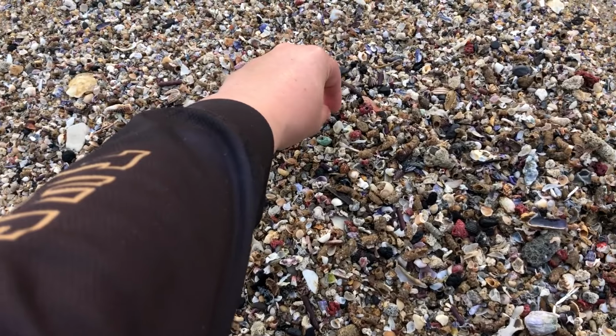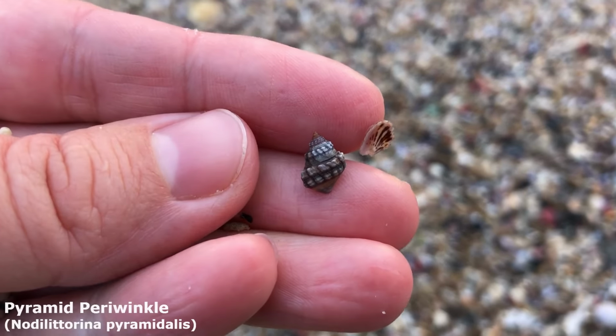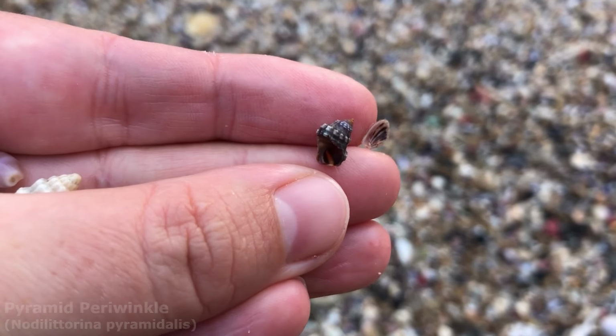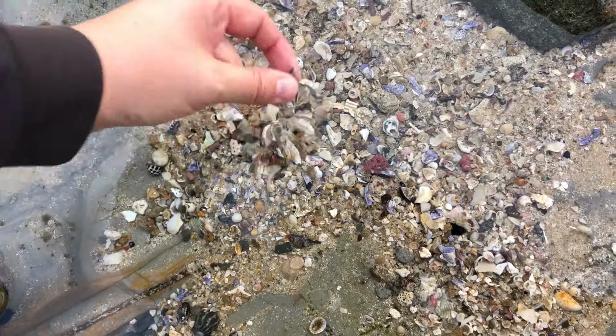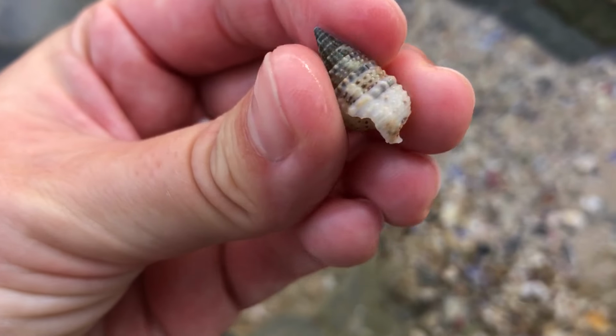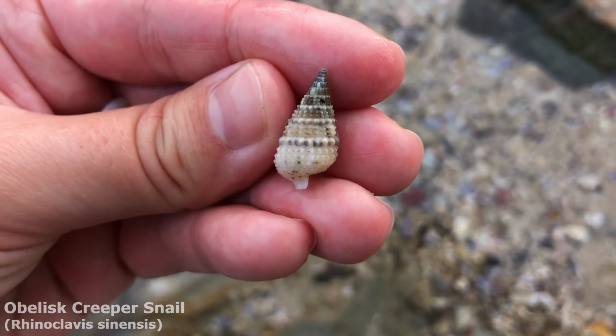And yeah, let's take a look at this one because why not? Very, very tiny little mini. I do see them alive on the rocks here too. It is a pyramid periwinkle and yes, it did look empty. That one? Yes, I think I like that one. I think it is empty on the inside. It looks like a juvenile obelisk creeper snail.